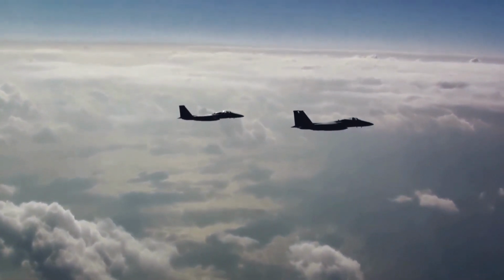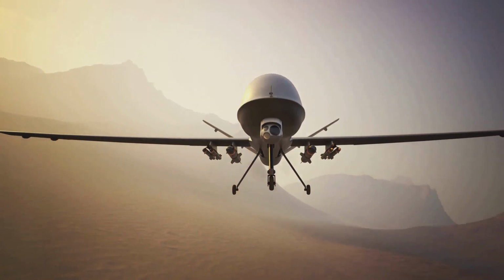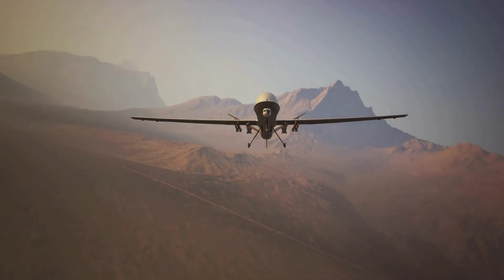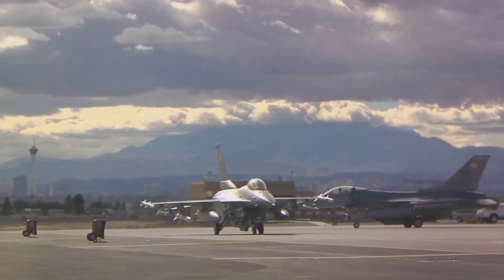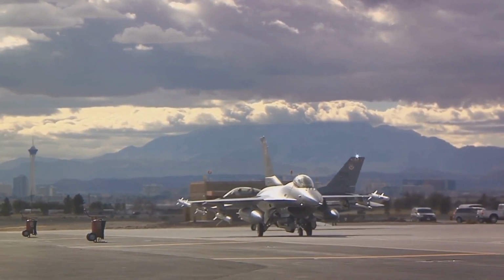Ultimately, the worth of the F-35 is subjective. It's a matter of perspective, of priorities. If you value technological advancement, military superiority, and national security above all else, then yes, the F-35 might indeed be worth every dollar of its $115 million price tag. The F-35 certainly comes with a high price tag, but whether it's worth it is a question only you can answer. And there you have it, folks.